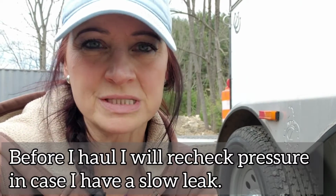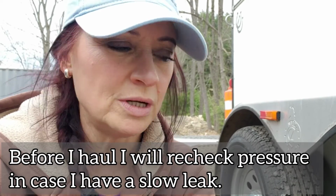Okay, so I got the air compressor out and I'm just going to go around and put air in all the tires. My two front tires needed like 20 pounds, which is a lot. I mean, but you know, considering it wintered, it's pretty normal. But it's a testament that you should definitely check your tire pressure, especially when you're hauling livestock or animals. You definitely want your tires to be inflated to the proper PSI. My back tires only needed like 5.